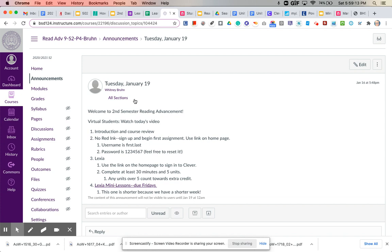So the first assignment, you should work on it today and also on Thursday. It's due by Friday, and it covers nouns and verbs. Basically it works similar to Lexia, where you're selecting nouns, you're selecting verbs. But again, I just really want to add that additional practice in grammar because it is such a weak area for us overall.